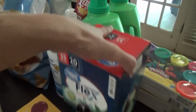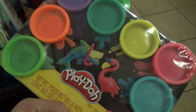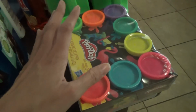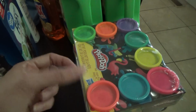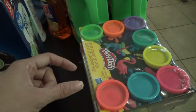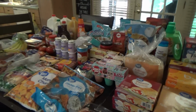We got some trash bags, shampoo, dish detergent, laundry detergent. The kids were needing some new Play-Dohs, so we got the neon pack and just the regular color pack. I also ordered a little dump truck one for Manly that came with a mud colored Play-Doh that you could make little blocks. Anyway, I guess they didn't have it in stock either. All right, so that's all of this stuff.